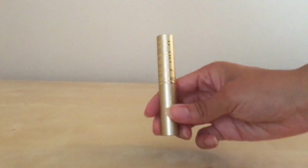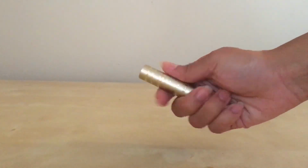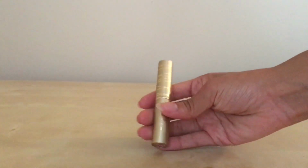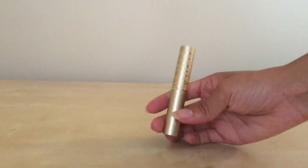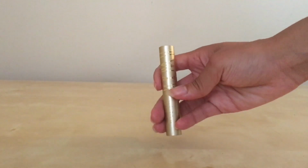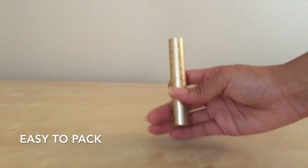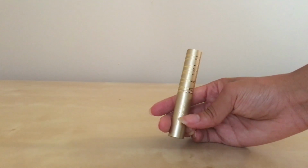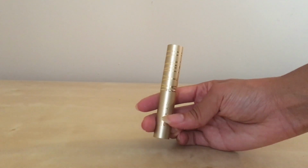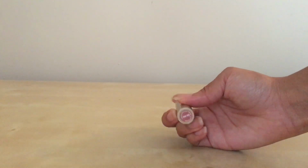So as you can see, it comes in a small tube, just this size. It's made of a hard plastic. This really beautiful gold tube with obviously the Stila deco on the front. It's really portable, super light. It doesn't take up too much space in your makeup bag, and you can also throw it in your purse if necessary. You have the bottom here, which has your shade name.